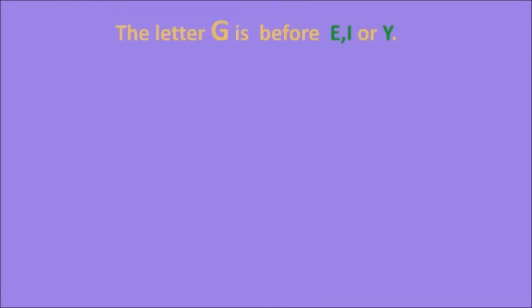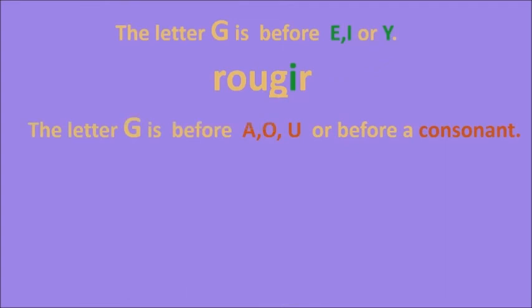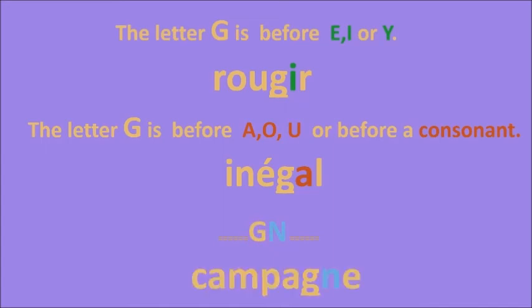If the letter G is before the vowel E, I, or Y, it is pronounced J. For example, rougir. If the letter G is before the vowel A, O, U, or before a consonant except the consonant N, it is pronounced G. Inégal. And if G and N occur together, they are pronounced ñ. Campagne.